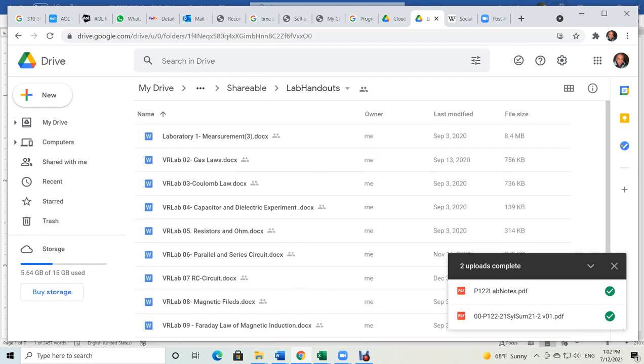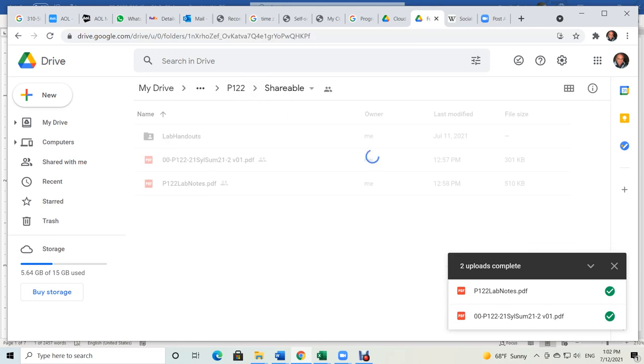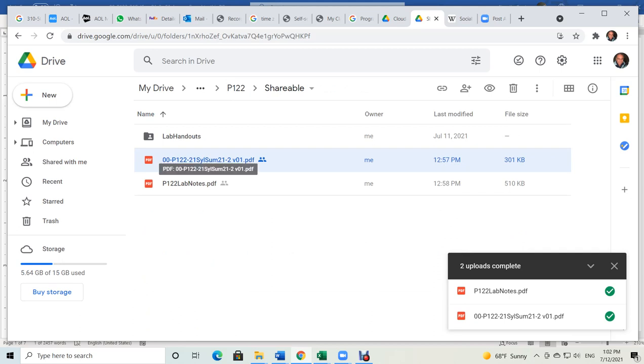It's unfortunate that the department has provided us with handouts that are full of mistakes. Okay. When I first taught this course, I told the department, and the department since then didn't do anything about fixing those mistakes. I'll be pointing out the mistakes that are in the handout, and you correct them. So that's the syllabus. P122-21, syllabus summer 21-2, version 01. And here are my notes. Don't forget those notes are from the fall semester last year. And we'll be updating these lab notes as we go along.